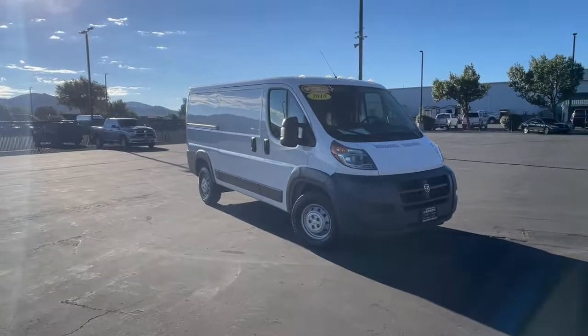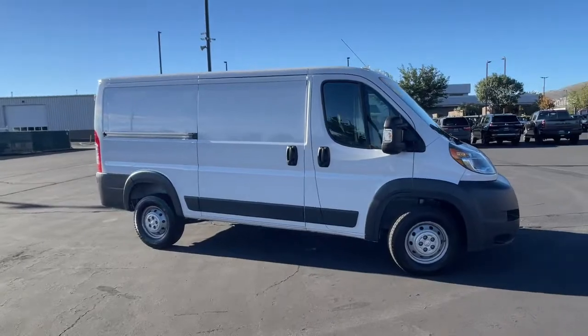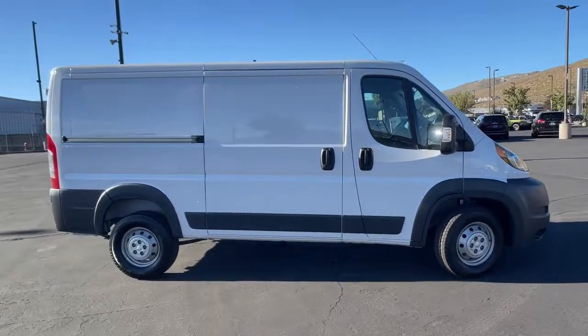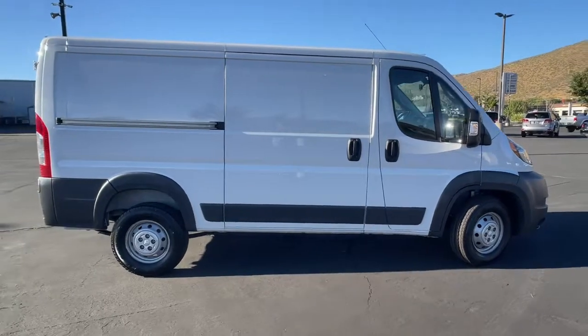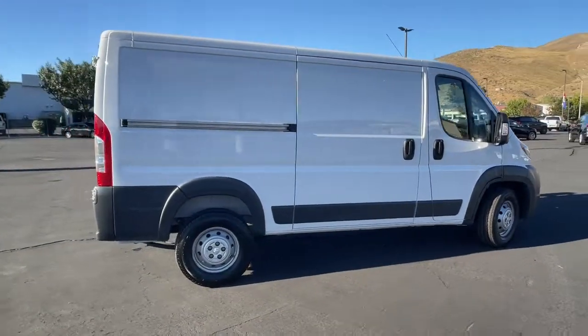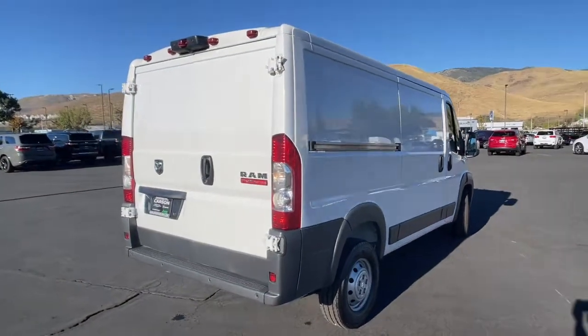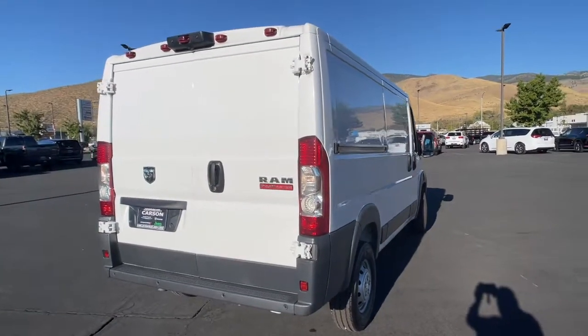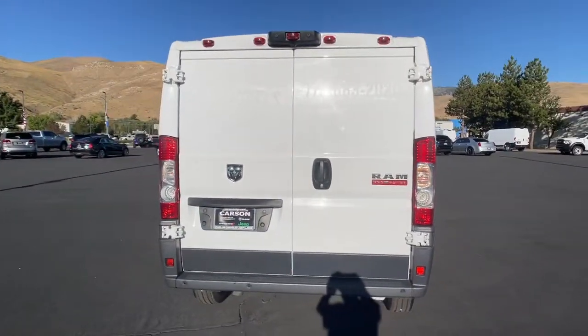Here is a wonderful 2018 Ram ProMaster 1500. With less than 70,000 miles on the odometer, this vehicle provides excellent value. Here's a ProMaster 1500 that offers impressive payload and towing capability, excellent driver visibility, flexible cargo space, and a host of desirable infotainment and safety features. Everything your business needs to succeed.